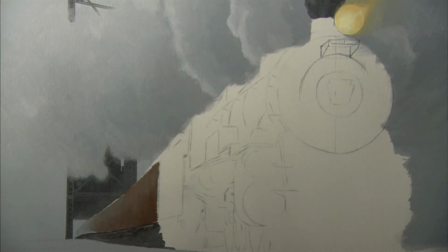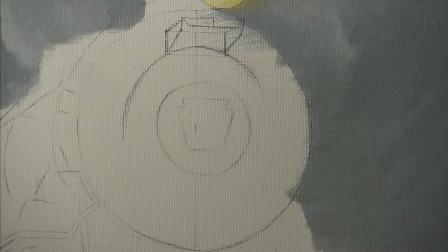Sometimes I start right on the canvas, and sometimes I start with a full-size sketch. If I start with a full-size sketch, what I normally do is then transfer it to the canvas. So when I start with a full-size sketch, I can work out all my proportions, I can work out the placing of the train, the buildings, and it's easier to work on the paper than it is on the canvas. It's easier to erase on paper than it is on canvas, so I can move things around on paper. So once I have the drawing finished, I then transfer it to the canvas, and then I can start my painting, in which I normally start with the sky and then work forward.